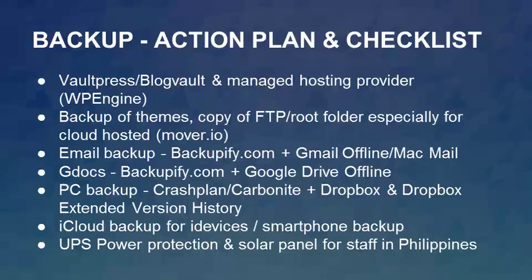On a cloud service, you're probably not going to have that option to back stuff up. We found a tool called mover.io, which is fantastic. It will back stuff up to Dropbox. It's a cheap tool, but it will back things up like Shopify websites. Anything you have FTP access to or web access to, you can back up. So it's a great tool.